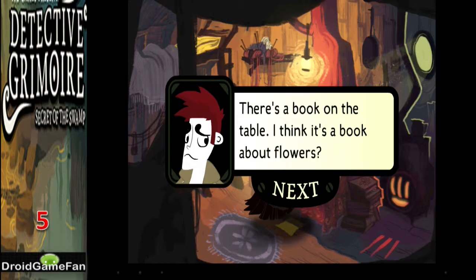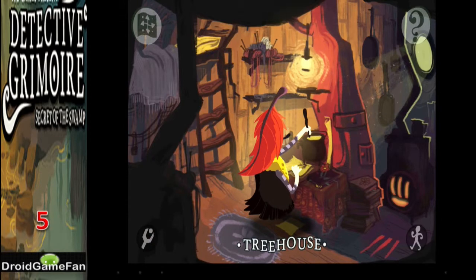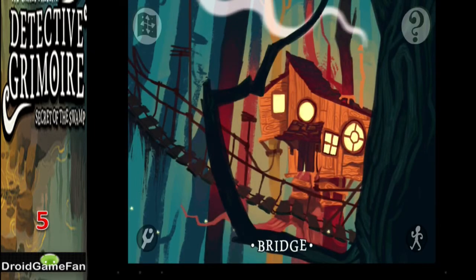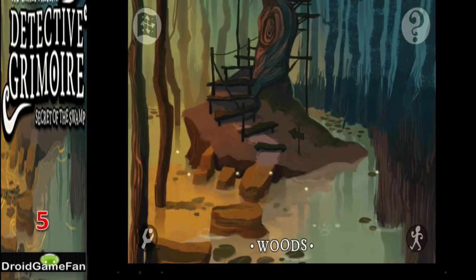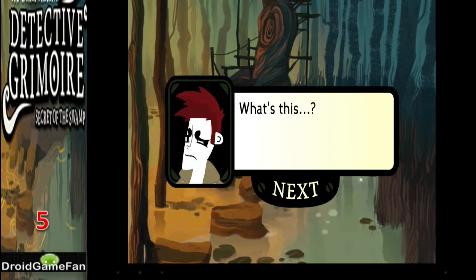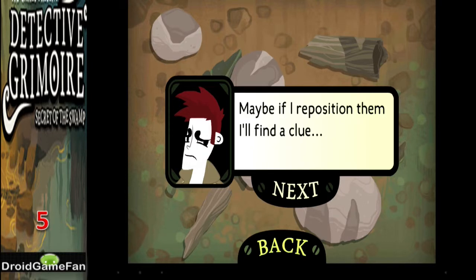Okay, so it looks like there's a book here on the table. I think it's a book about flowers. How fascinating. I must take some time to read it. Okay, I forgot where I'm supposed to go. What's this? Looks like this stuff in the water has been moved around recently. Maybe if I reposition them, I'll find a clue.